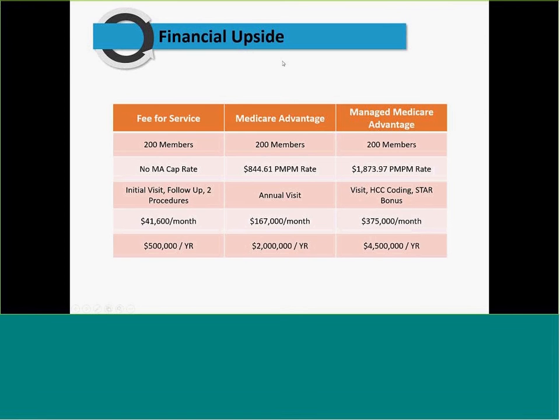So here's a comparison of fee-for-service, to Medicare Advantage with minimal coding, to a fully managed Medicare Advantage program that we have. Fee-for-service, for 200 members, with no cap rates, your usual codes of initial visit, follow-ups, and about 2 procedures, you're looking at about a $41,600 a month rate. Of course, that's $500,000 yearly. If you belong to a Medicare Advantage program and you have that contracted rate with your payer, for 200 members, you'd be getting that $844 PMPM rate for an annual visit. That'll generate that rate per month and a $2 million profit per year.